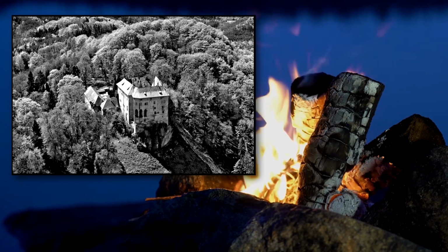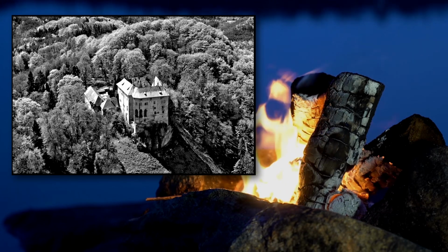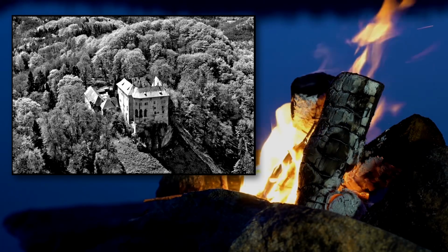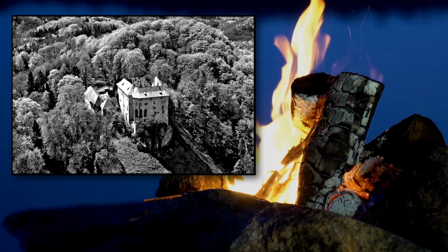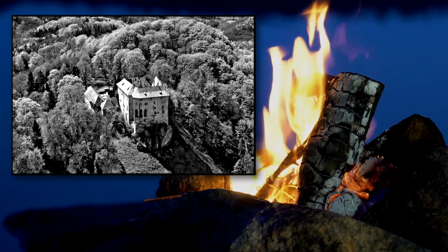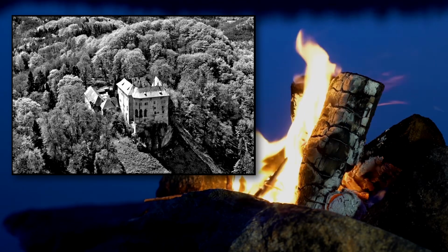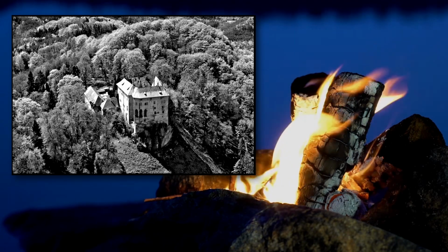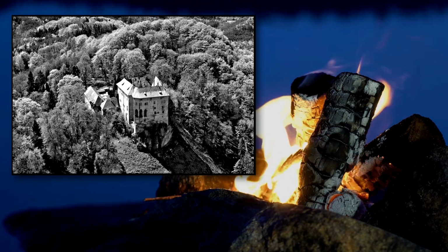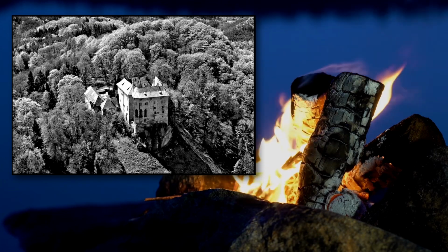And after the war, the skeletons of 3 assassinated German soldiers were found in the inner courtyard of the castle, but it's not known why they were shot or when they were shot. And today, Houska Castle is one of the most haunted places on Earth. Several paranormal TV shows have also visited Houska Castle, and they concluded that it is, indeed, haunted.